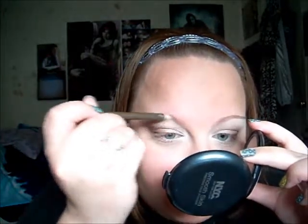I wasn't going to originally do this, but I'm going to fill in my eyebrows just because it looks weird, because my eyebrows are really light. I don't know if you can tell, but I'm just going to use the Wet n Wild pencil, and it's called Taupe. It's just 99 cents. So I'm just going to do that really quick.